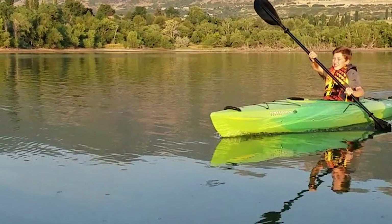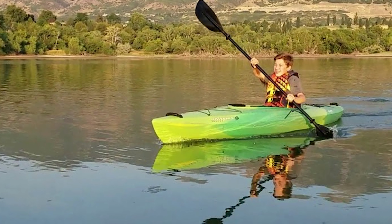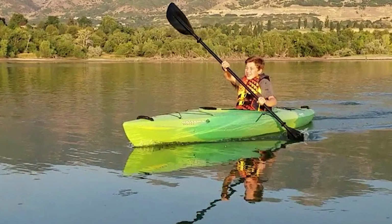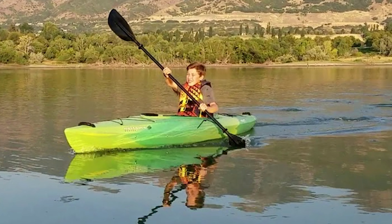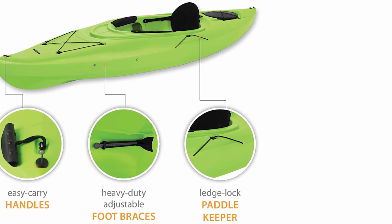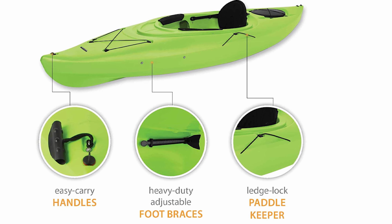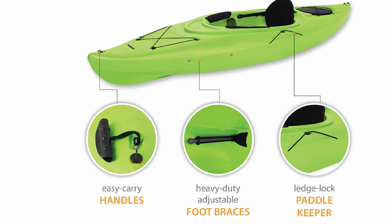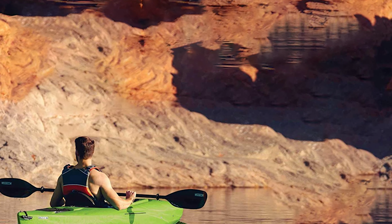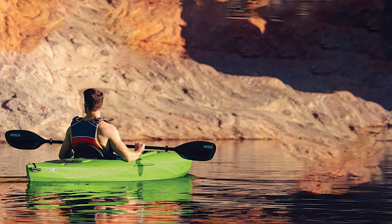The ST Performance hull design provides the speed, tracking, and maneuverability for just about every water condition, from large lakes and bays to slow-moving rivers and creeks. This kayak is equipped with this ledge lock paddle keeper and other great features for comfort and convenience. Be it a large lake or a slow-moving river, Emotion Kayak Guster can offer unparalleled performance. Convenience, comfort, and speed are the 3 hallmark qualities of Emotion Kayak.